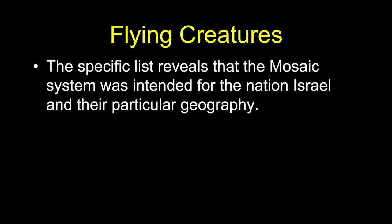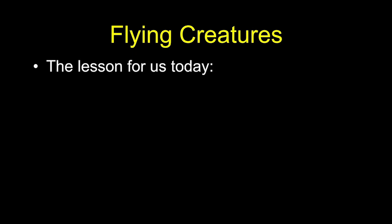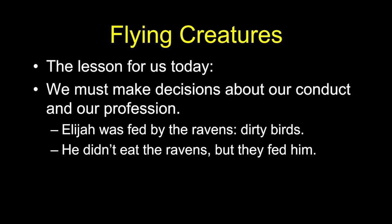The specific list, by the way, has been studied, and it reveals that the Mosaic system, as described here, was intended for the nation Israel and their particular geography. It focuses on those species that were indigenous to the land of Canaan in that area. Now, the lesson for us today, I don't think we have to get concerned about that in the usual sense. In fact, today's legislation tends to protect some of these species as endangered species now, so it's quite different.